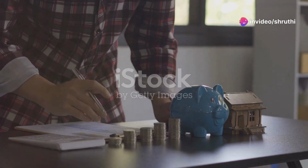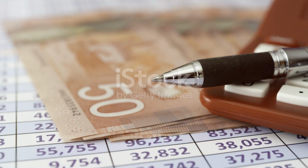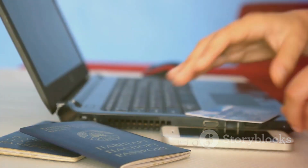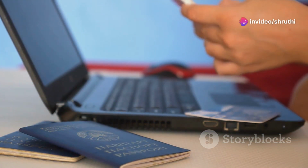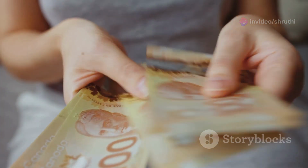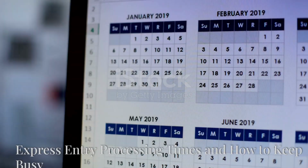We know, talking about money isn't the most fun part of this journey, but it's important to be aware of the fees associated with the Express Entry program. You'll need to pay processing fees for your application, as well as the right of permanent residence fee. The good news is the fees are clearly outlined on the Government of Canada's website, so you can budget accordingly.